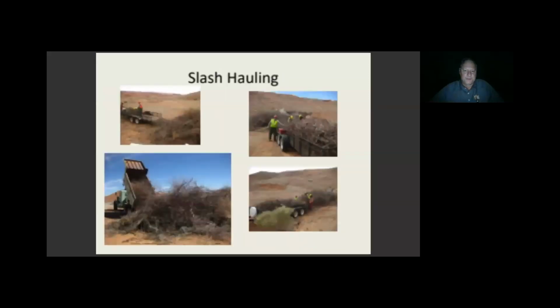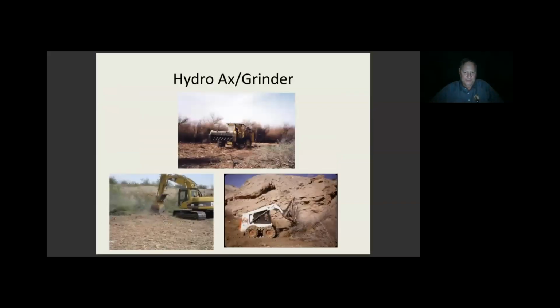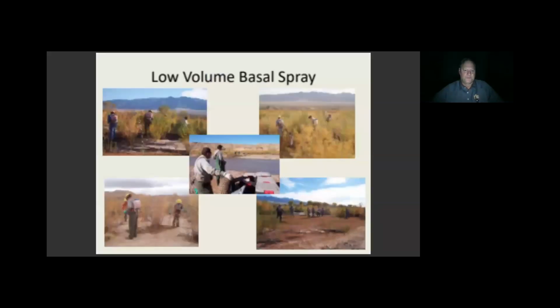So what you have to deal with is slash, and that gets expensive. Chipping's more expensive. Here's the mastication that we're doing with the BLM and the county on the Virgin River. It's really good on half beetle-killed tamarisk, and they're mulching it up, and then we come in and use a basal spray treatment and control it with herbicides, because it all resprouts after fire or mechanical treatment. It's called the low volume basal spray.